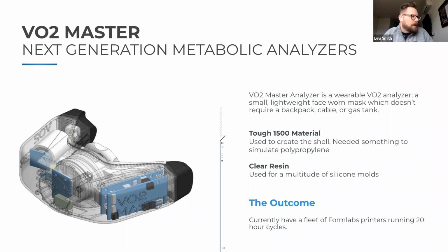And so VO2 Master actually took this engineering problem on, right? They wanted to see if they could make a portable or transportable one for the field, someone who could actually go to the track, put this on, and you could really see what their metabolic rate looks like. So they work with a lot of athletes, a lot of folks in the athletic space, if you will. And they needed to not only prototype, but develop components of their portable metabolic analyzer with the Formlabs SLA printer.